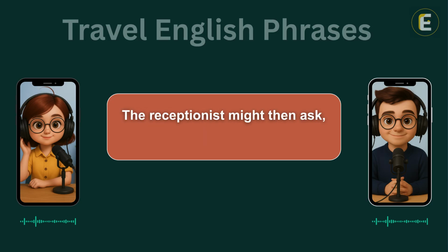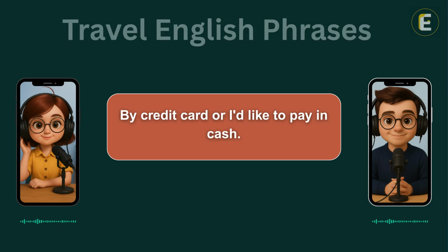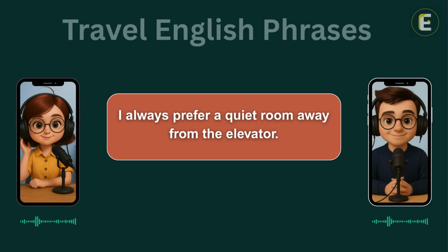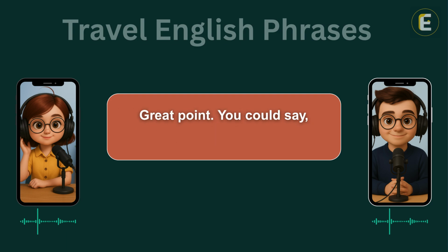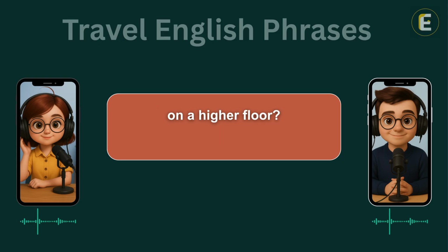Exactly. The receptionist might then ask, "How will you be paying?" And you can respond with, "By credit card," or "I'd like to pay in cash." What about asking for specific room features? For example, "I always prefer a quiet room away from the elevator." Great point. You could say, "Could I have a quiet room?" or "I prefer a room on a higher floor." Or, "Do you have a room with a view?"